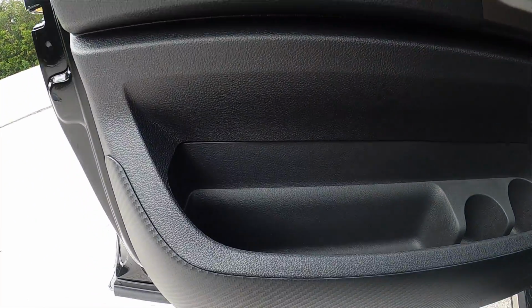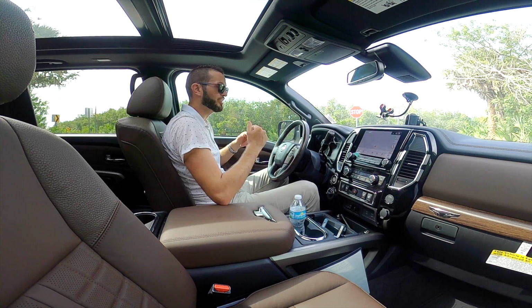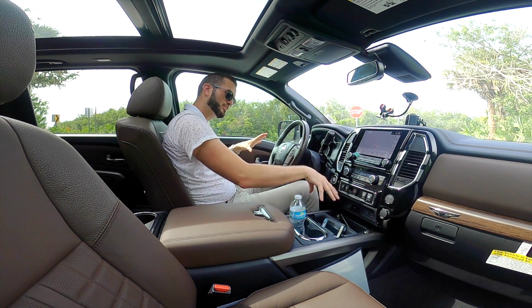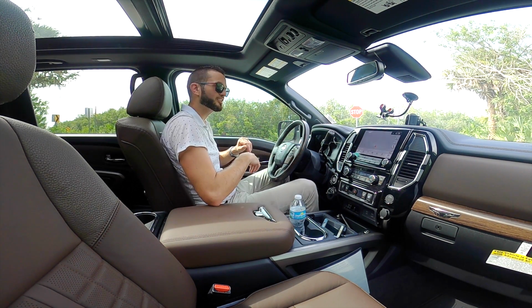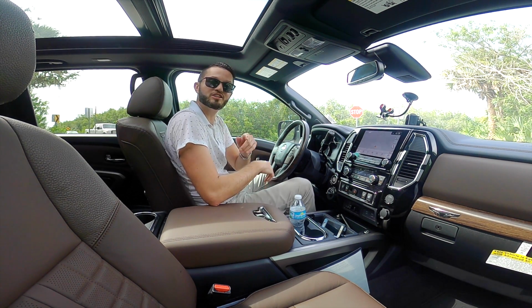The thing that I am a little displeased with is that they put the gear lever here on the stock. I wish they would have maybe integrated something here in the center console, but you know, it's been working for all these years, not a big deal. Let's check out the back seats.